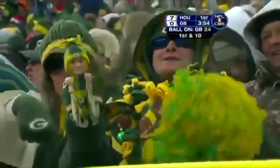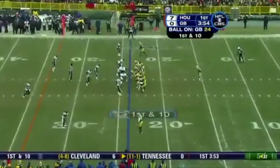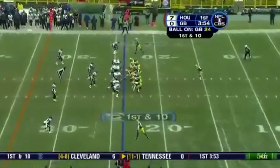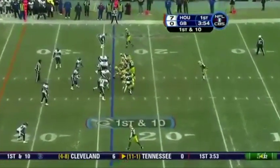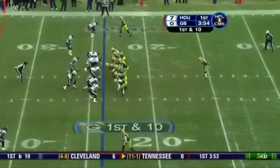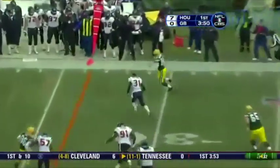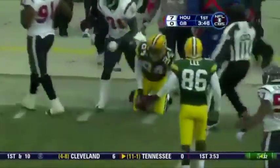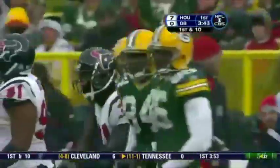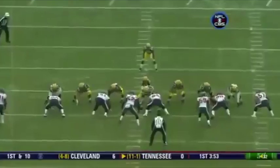So Green Bay takes over at the 24, first down for Aaron Rodgers. Packers have had opportunities, but they've misfired, and they've also played sloppy football early with penalties. Play fake, Rodgers rolls out of the pocket, throws on the run, and it's caught. Humphrey down the sideline, and he gets to the 45, a 22-yard gain. Harrison with the tackle.